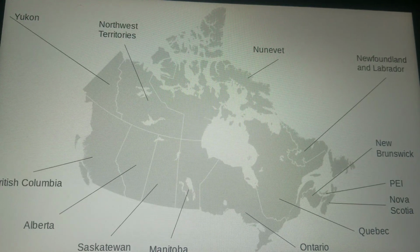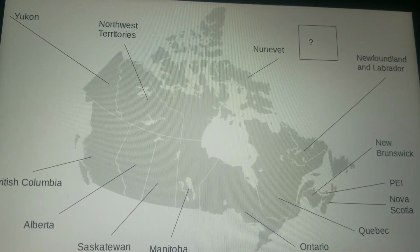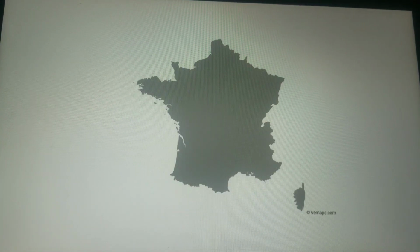This map is actually incorrect, however, as there's another area that belongs to Canada that is not shown here. Let us discuss what this place is. And it is located in France.